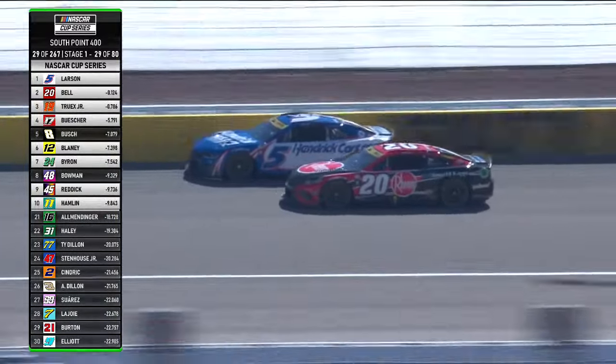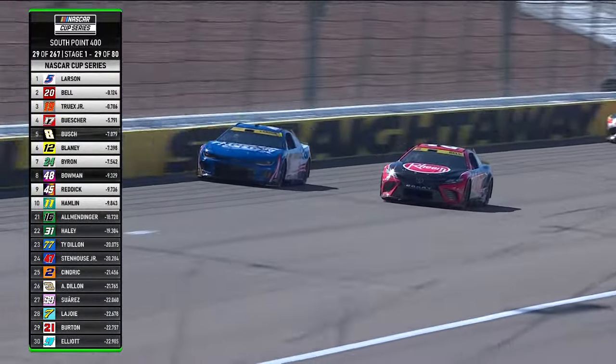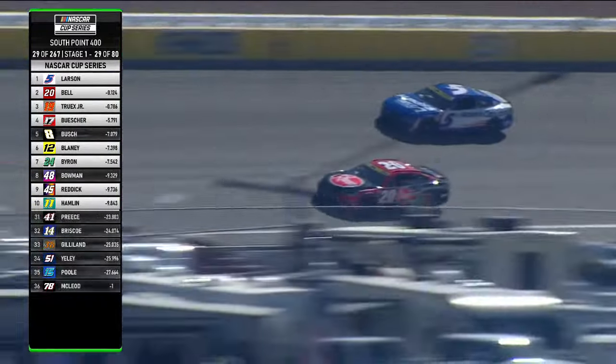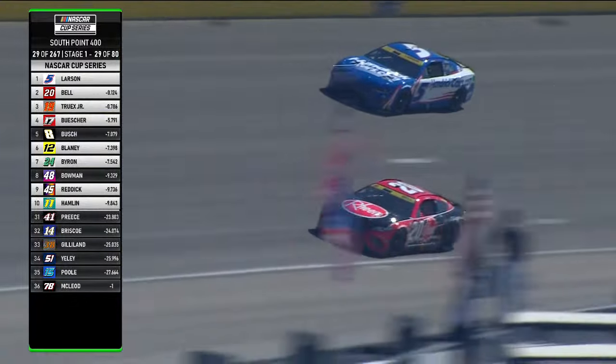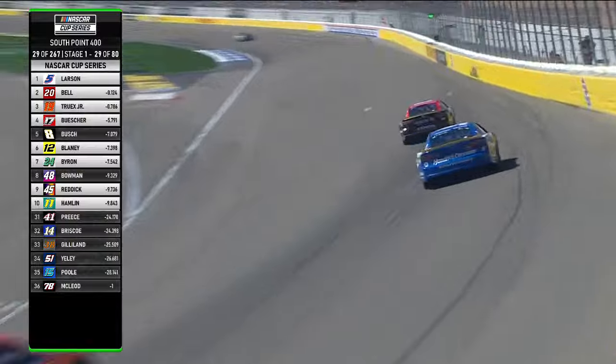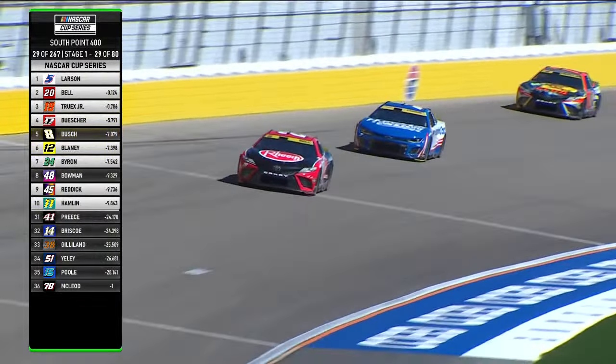Christopher Bell making a move. Here he goes for the lead. Bell to the inside of Larson. Christopher Bell dives to the bottom of the racetrack, and he'll complete the pass. But that momentum that Larson has on the high side, we'll see if it works on the front stretch for him.